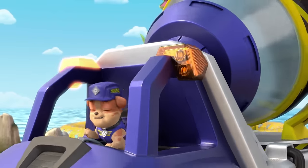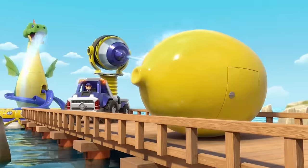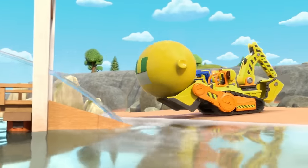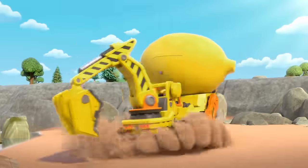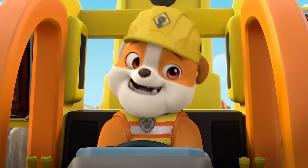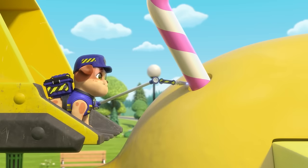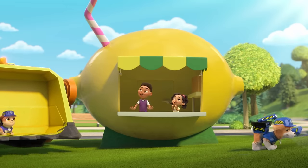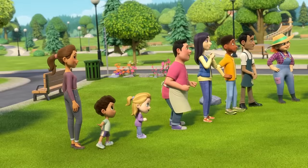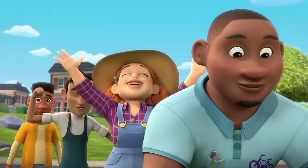Rubble, get ready! Here it comes! Goal! Okay, let's get this giant lemon back to Lucas and Lily. They have lemonade to serve. Now we are done. Who's ready for some lemonade?